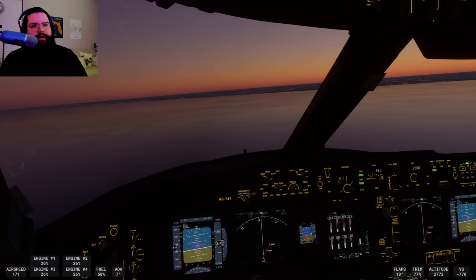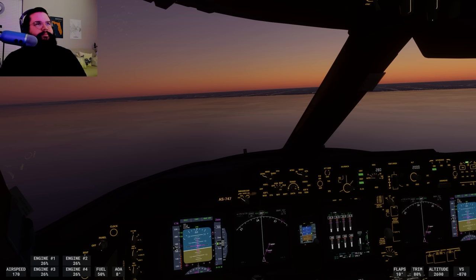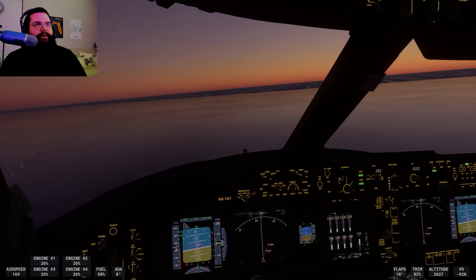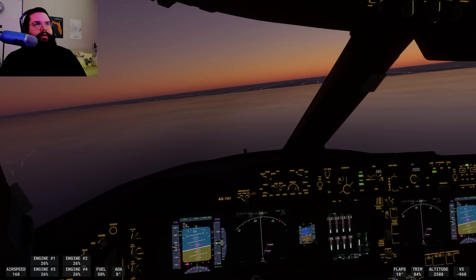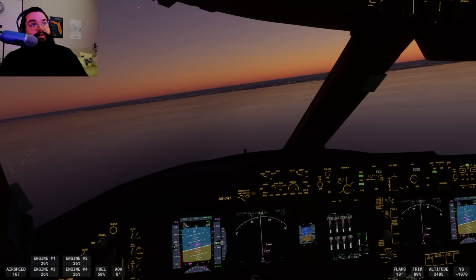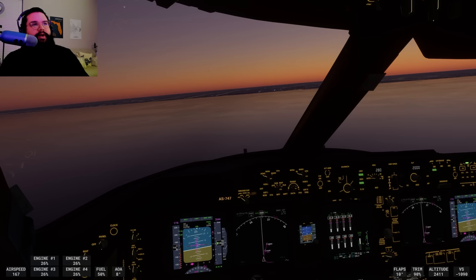So at this point, I am going to put down my landing gear. And we can indeed see the runway if you look straight ahead.